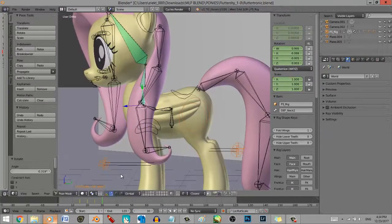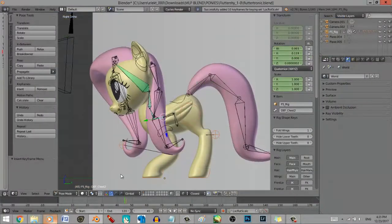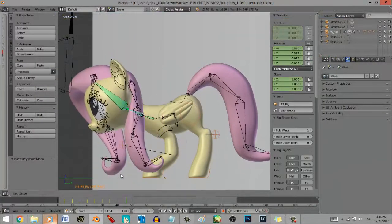Fluttertronic would need specific coding for all of these things to happen, which would probably require the most dreaded Microsoft C++. In the beginning stages, it's unclear as to what coding will be necessary.